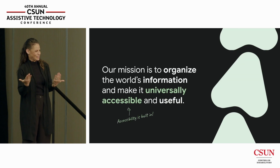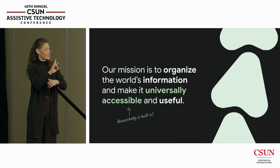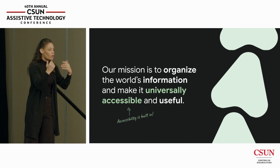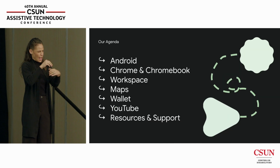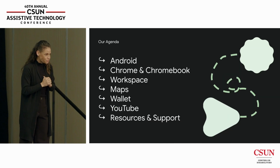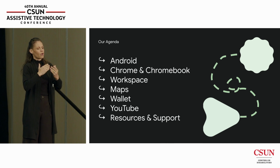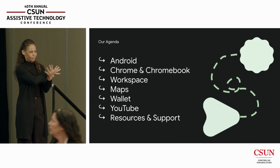So ever since 1998, Google has had accessibility baked right into its mission, and that is to organize the world's information and make it universally accessible and useful. We've got a packed agenda today. We've got updates from Android, from Chrome, Wallet, and everything in between. So next, I'm going to hand off to Perrin, our lead UX designer.